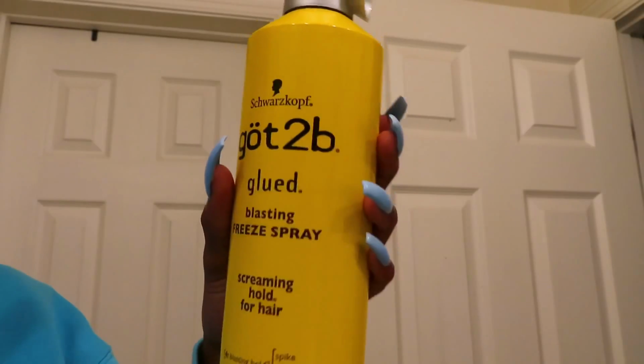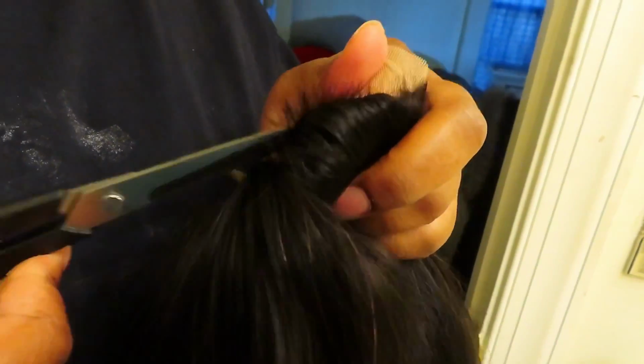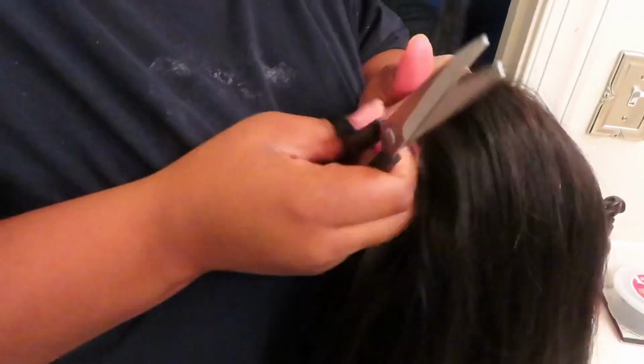You just gonna snatch it off on camera like that? I sure did. I'm thinking about cutting my hair off, y'all, and dyeing it blonde. What do y'all think?